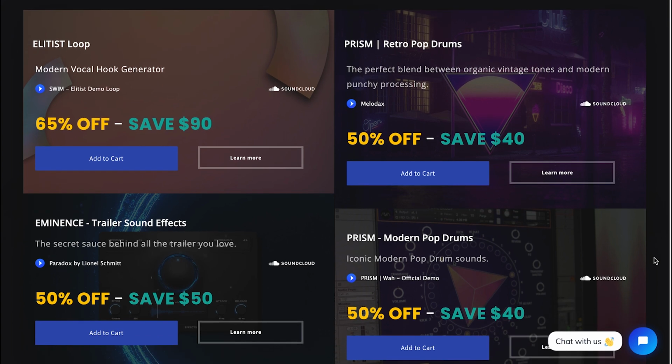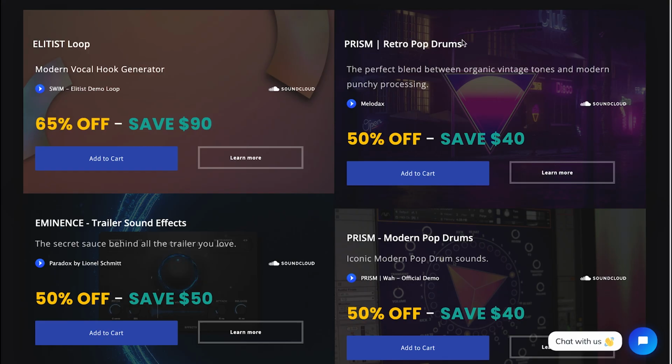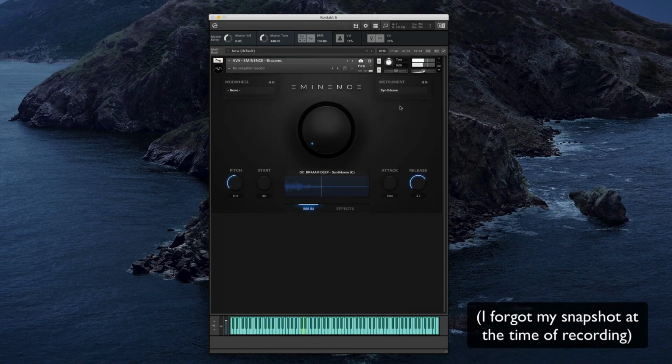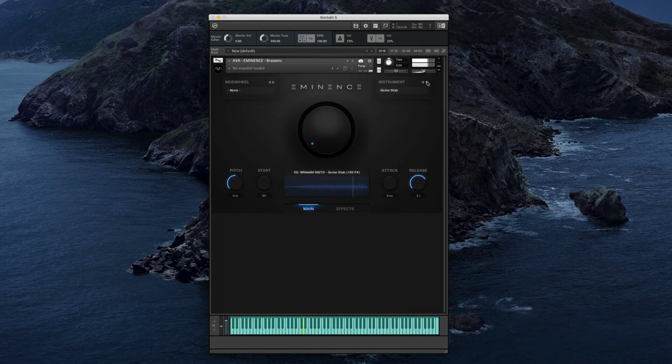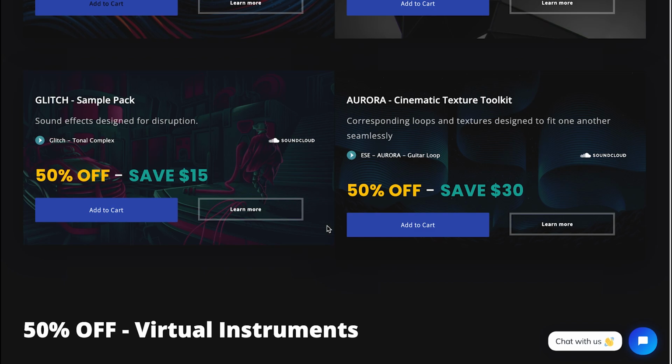Deals during that sale going on, 65% off Elitist Loops, 50% off the Prism series with retro pop drums, modern pop drums, 50% off the Eminence trailer sound effects, as well as Quantum and Instinct trailer sound effects. Still more for you to check out over there.